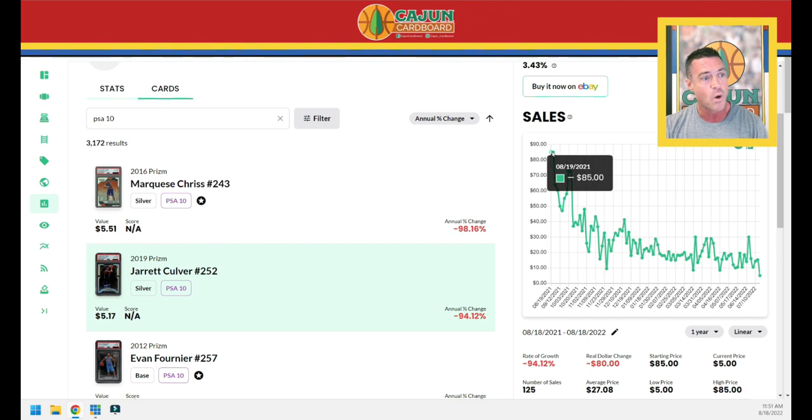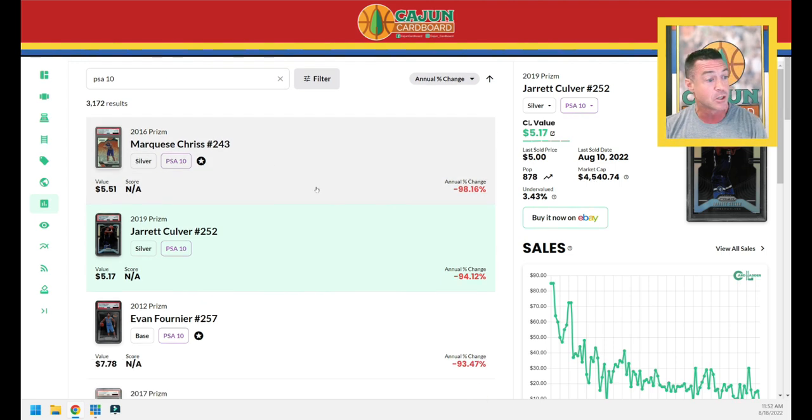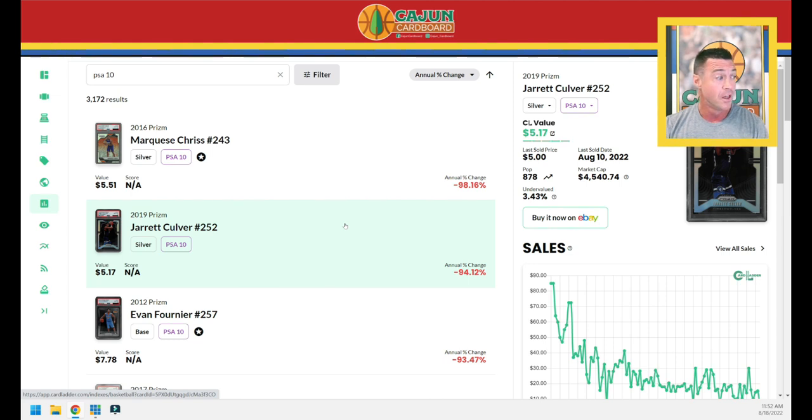The card sold twice for about $85. Last sold was $5 on the nose. So for $100, you can get 20 Jarrett Culver Silver Prism PSA 10s. You could buy every single Jarrett Culver Silver Prism PSA 10 rookie card in the world for $4,500. Let that sink in. So if you're a believer in Jarrett Culver, there's not much further down he can go. You could pick up his rookies for $5.